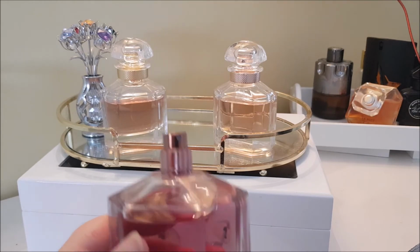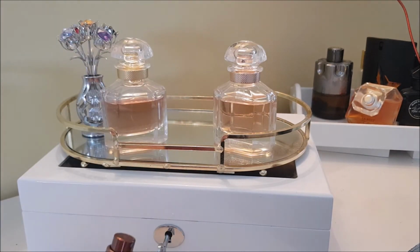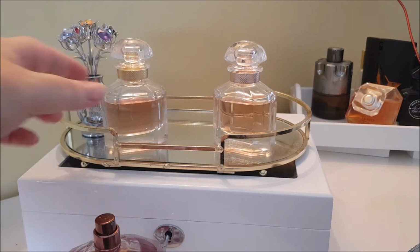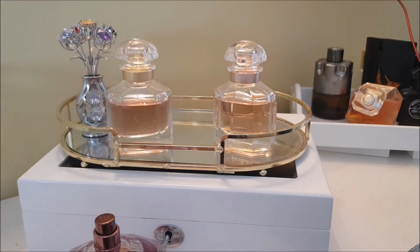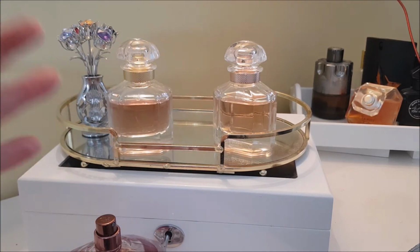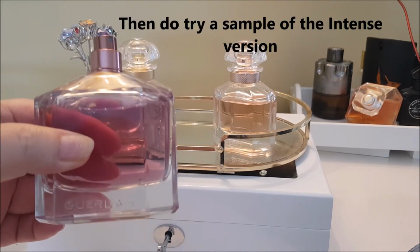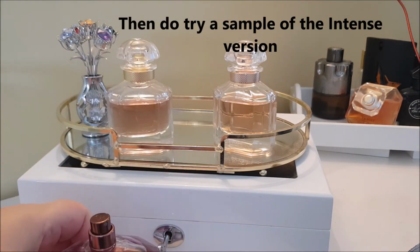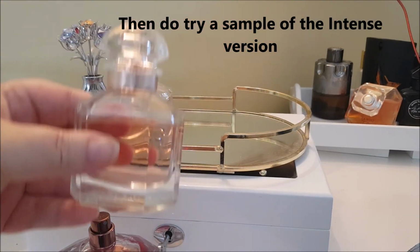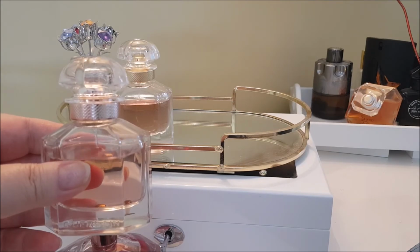So if you've smelt the original, or you've tried the original and think, I just wish the lavender was stronger, or the sandalwood, or the vanilla was creamier, then if you're wanting more from that fragrance, then do get this. Get the Intense. So now we're going to move on to the Florale, okay? And let's find out what the notes are.